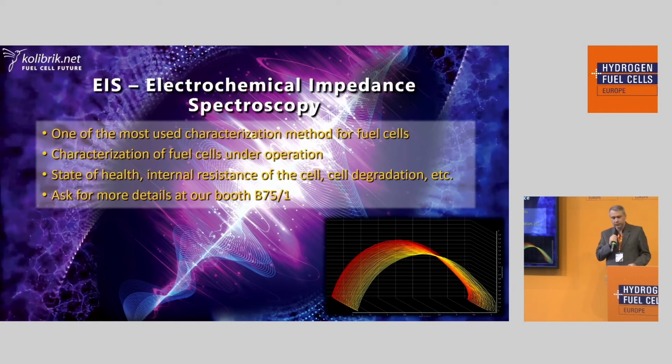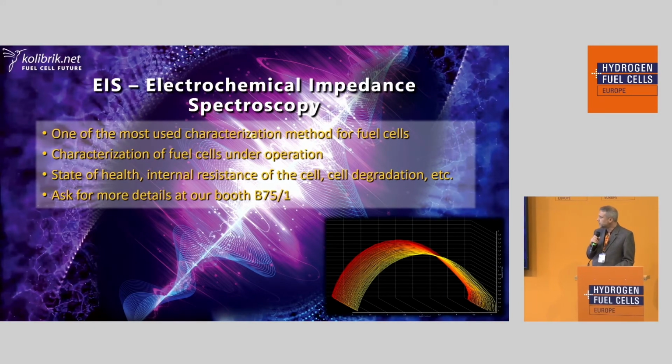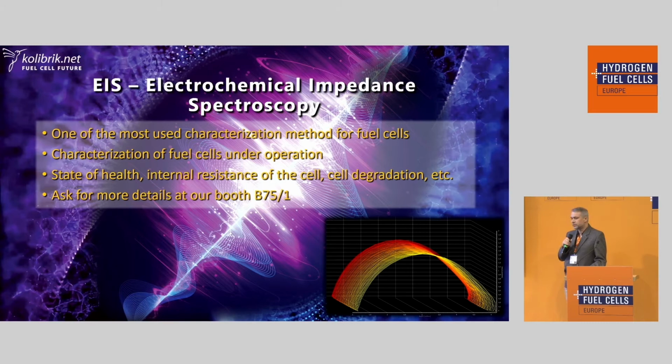I would like to say a few words about impedance spectroscopy, because it's quite a nice method which can provide very detailed information, a very detailed characterization of fuel cells. An important feature is that this measurement can be done under operation. That means you can operate your stack in normal conditions, and during that you can measure impedance spectroscopy of each cell, and it can provide very nice information about state of health, cell degradation, internal resistance, and so on.